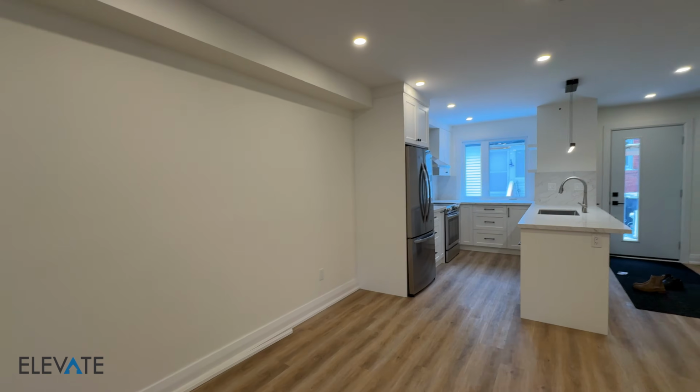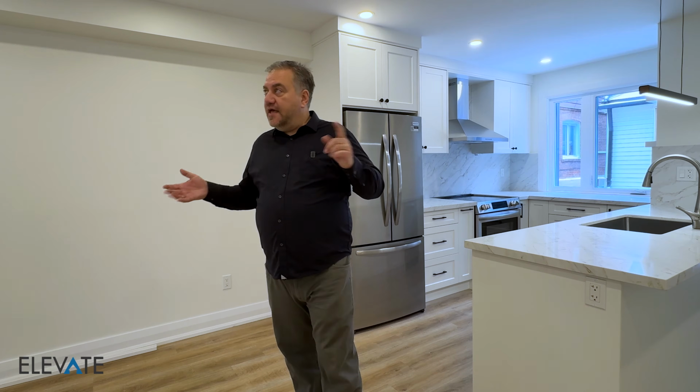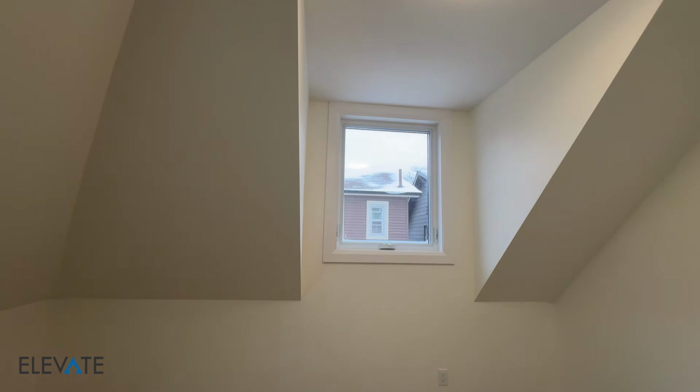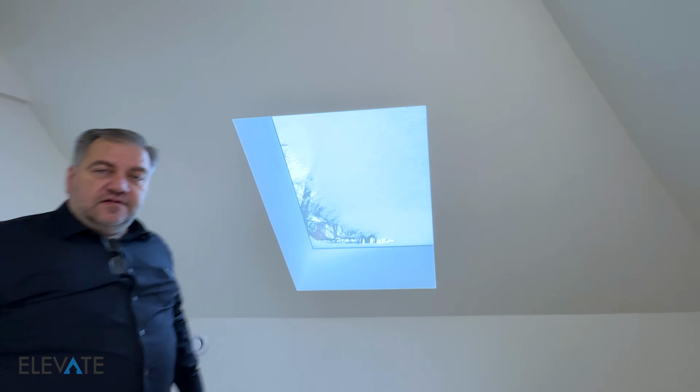The house has heated flooring throughout on the first floor and on the second floor. We also have heat pumps for AC units. We have separate gas meters, separate hydrometer. The windows are extra large for natural lighting. For this garden suite, when we got the permits, we needed angular planes on the second floor on all sides. But to get the natural light up here, we put a lot of skylights up.